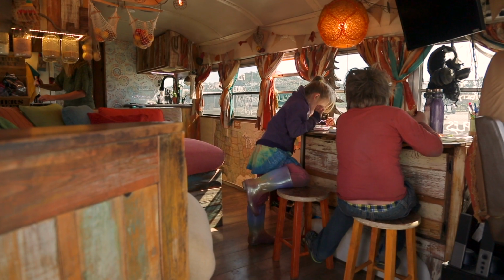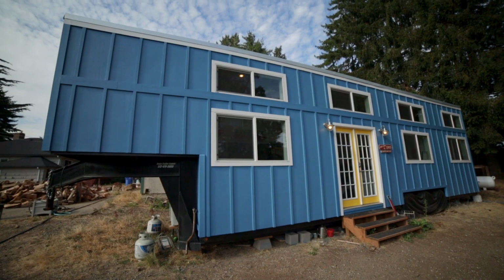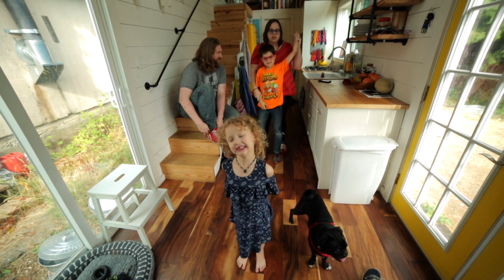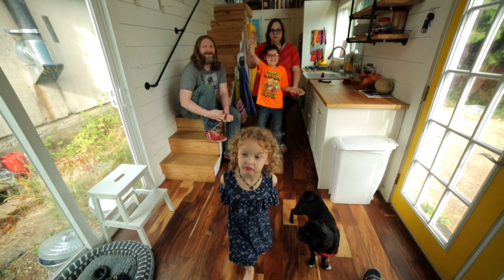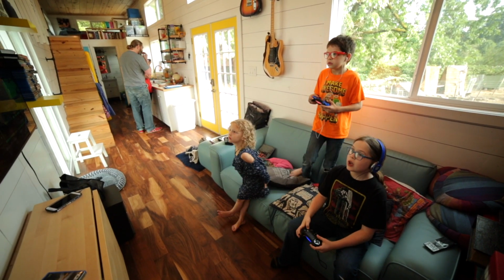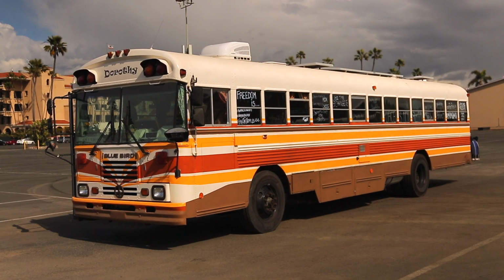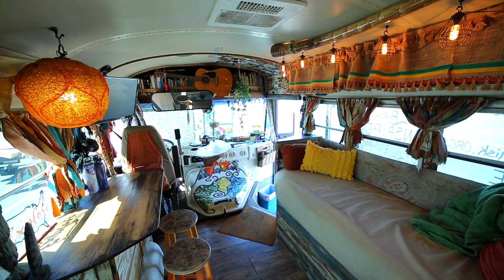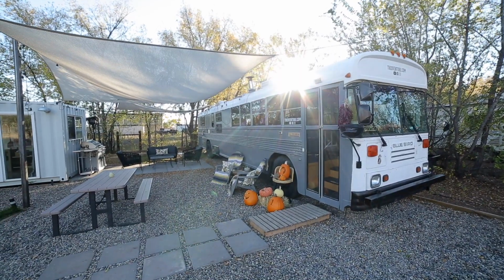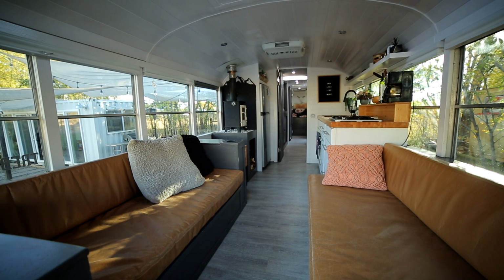Totally. Especially if you want to travel with the family, to have a tiny house on wheels large enough to accommodate more than one child is going to be very difficult in a house that you can take on the road because of how it affects weight and gas mileage and maneuverability. Where a big school bus is still a boat to drive. It's still a big thing, but it's already made to carry a lot of weight. That's true. And you already have the space, so you just fill in the space with everything that you need.